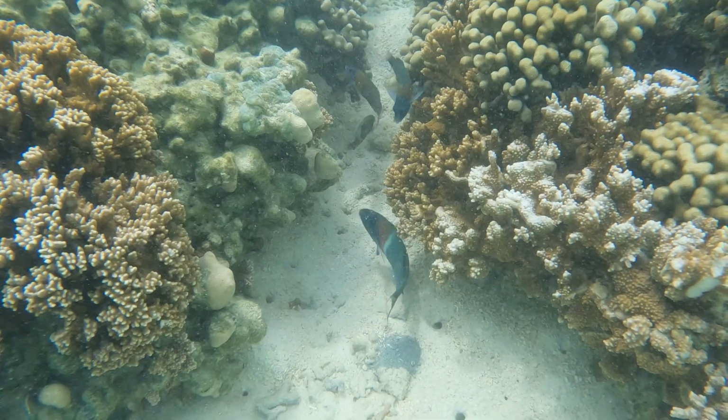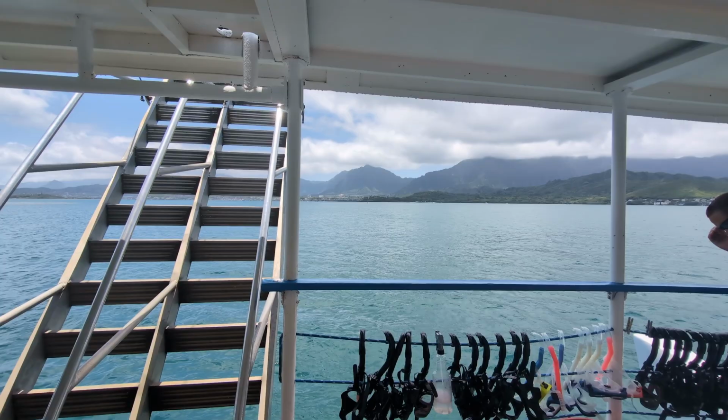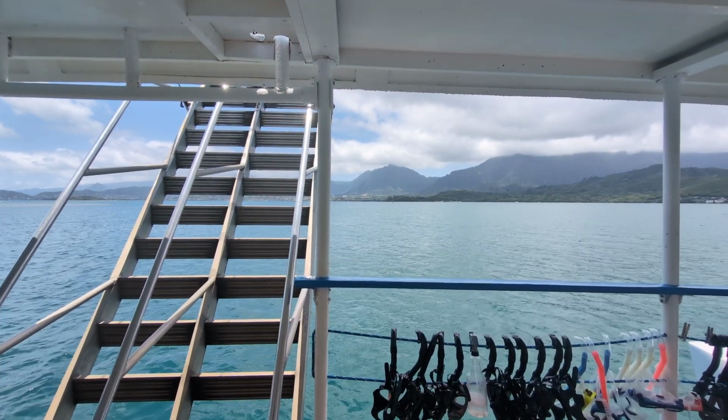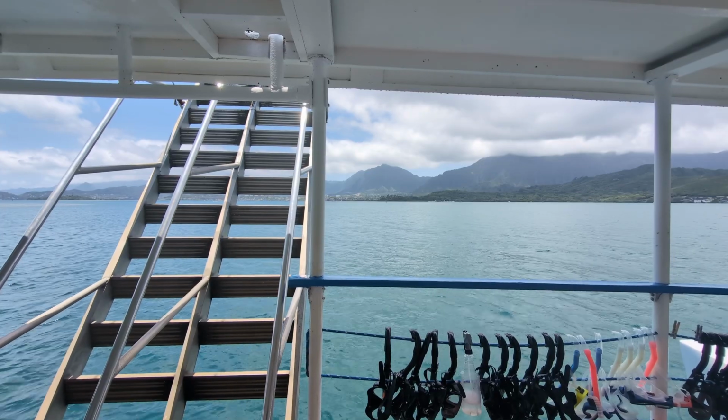My least favorite part, I didn't really have one. This entire excursion was absolutely smooth from beginning to end, from parking all the way to getting on the boat, the way they did the check-in process, having assigned seats, going out, enjoying the sandbar. It was just super relaxing. So my overall rating for this is a 4 out of 5.